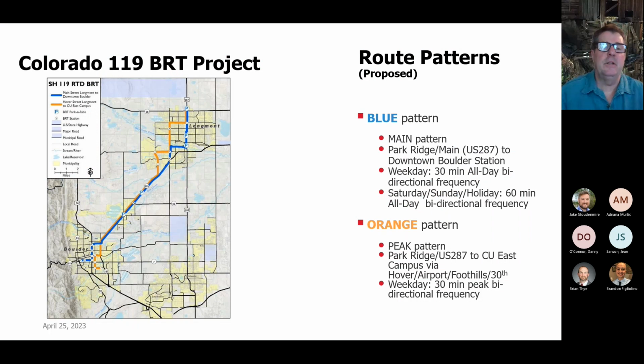Route patterns, and these are the proposed route patterns that came out of the PEL. Blue pattern, it'd be the main pattern. It would start at the proposed park and ride at Park Ridge in Main, and that would go to downtown Boulder Station with weekday 30-minute bi-directional frequency. Saturday, Sunday, holiday would be 60-minute all-day bi-directional frequency.